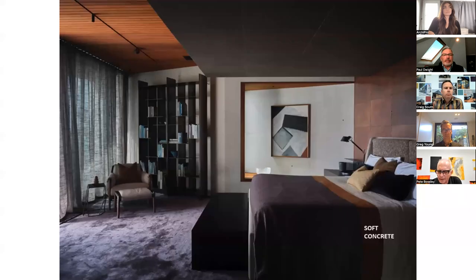And then on the next one, the main bedroom still has the concrete, but it's a really soft central kind of concrete mixed in with the carpet and the leather and timber to create a gorgeous kind of softness to it, despite it being essentially a concrete house.